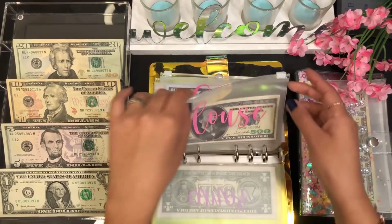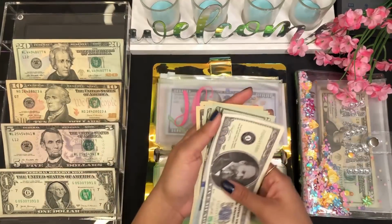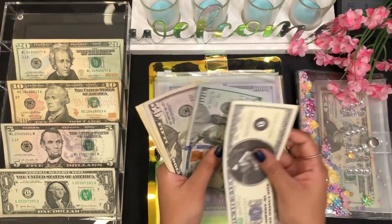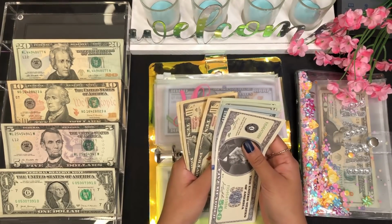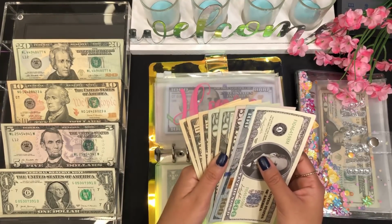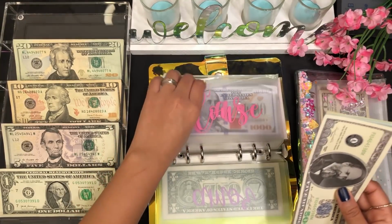For house, I will be adding $10. And this envelope is like for when I need to move out. So yeah, let's see. We have 500, 600, 650, 670, 690, 700, 720. So $720 for house.